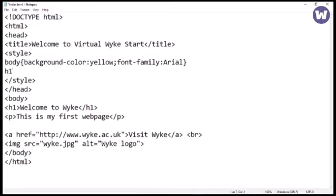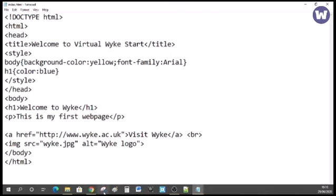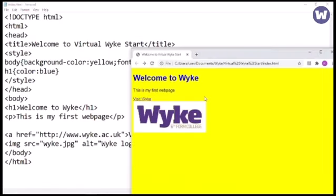So for example, if we wanted to change how all our headings look, once again here we could use color, and if you just use the word color, that refers to the actual foreground color or the color of the text. So once again we could use a named color. If we wanted all of our headings to appear as blue rather than the standard black, then we can change it there. Once again, if we have a look and see what that has actually done, you see there, that heading has now turned to blue, and if we were to put any other headings in there, they would also turn to blue as well.